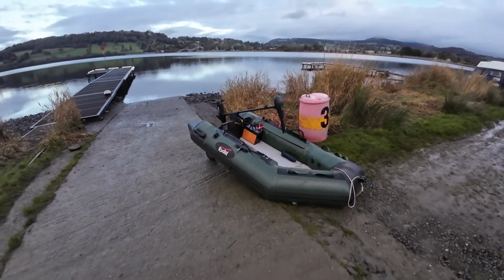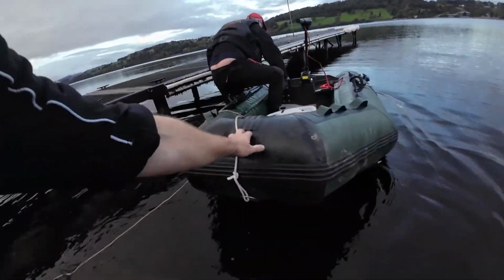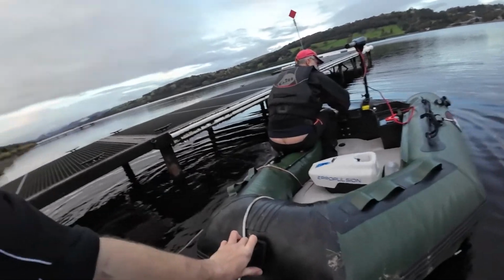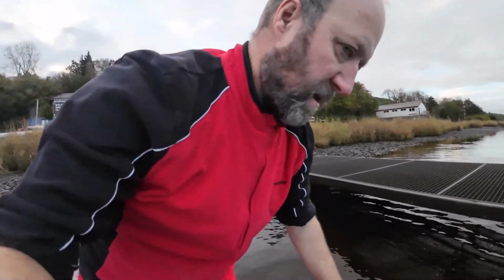Anyway, let's go and get some boats. Whew, only got the Crocs, forgotten my life jacket, and let's grab hold. It's quite cold today, so don't want to be in the water too long. Right, let's go.